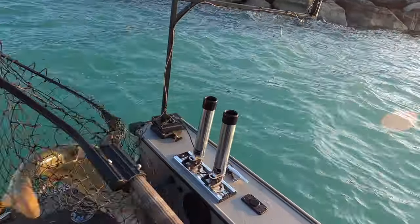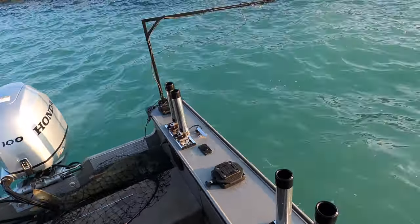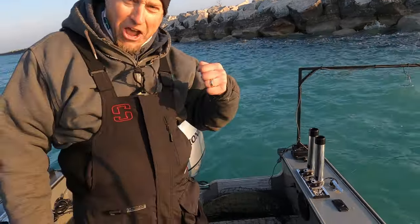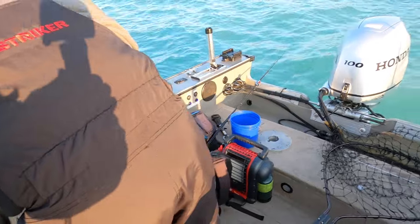Oh, holy smokes, bro. Dude, that thing is a monster. That is a 20. That might be close to a mounter. Let's see how much it weighs, but it might be close to a mounter. Yes! That might be our biggest trout. Where's the new one, boys?